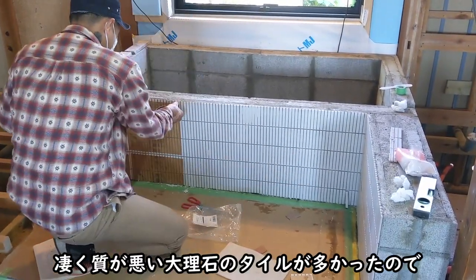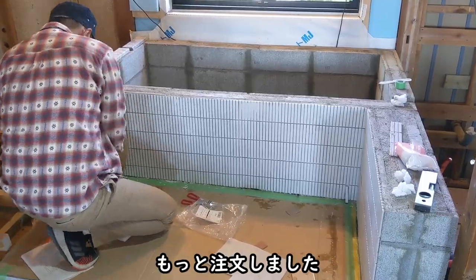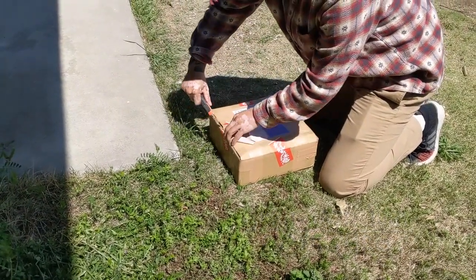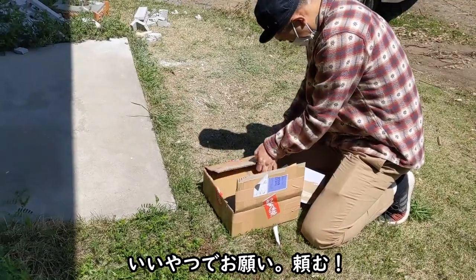Because some of the marble was unusable, just really bad quality, we didn't have enough to tile around the bath, so we've had to order an extra box. Let's see. Oh, please be good, please be good.